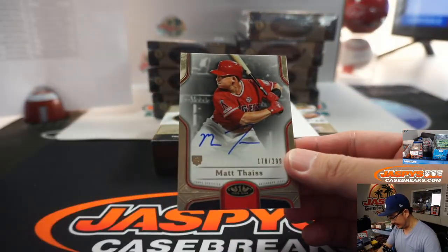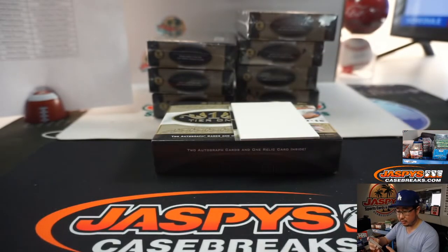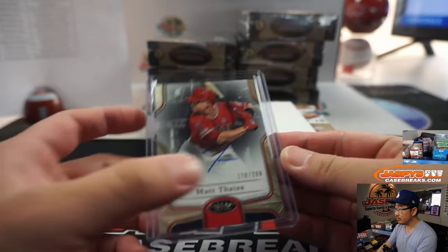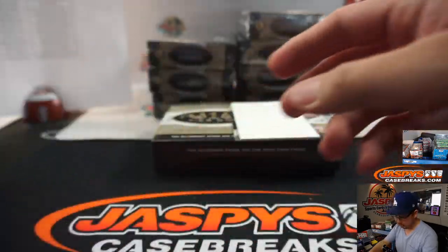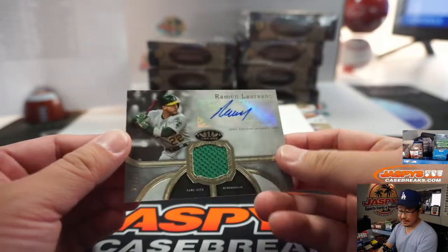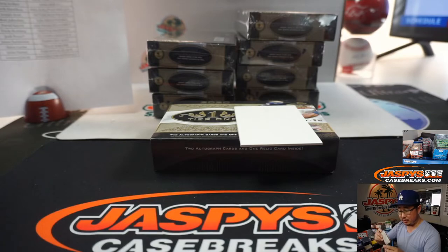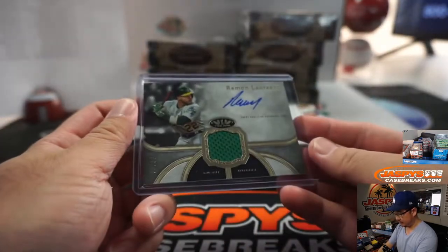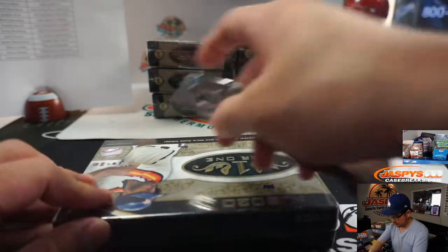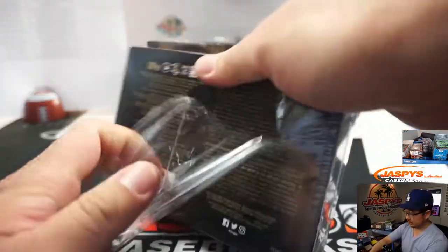Autographs, we got Matt Tice, 178 to 299 for the Halos. Clint with the Angels. Jersey and auto, Ramon Laureano, 85 out of 90. In the heart, Ramon. Chris Walker and the A's. Got to aim for the heart. Next box.